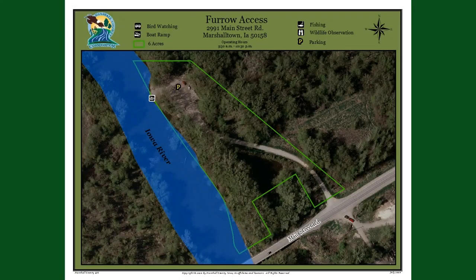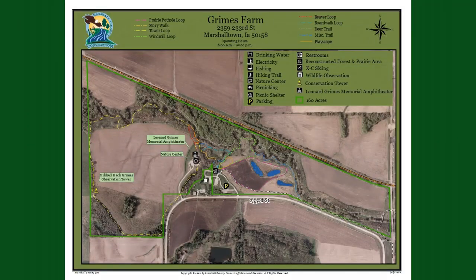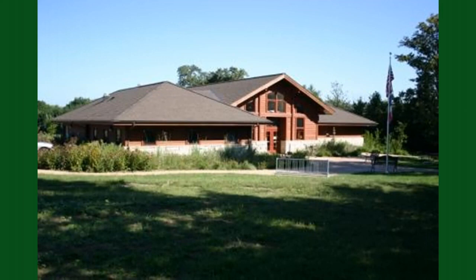Furrow Area is a small area, 6 acres of wooded area, used for fishing and river access for boats, canoes, and kayaks, located just east of Marshalltown. Grimes Farm and Conservation Center, 160 acres of prairie, wetlands, and forest area. Located on Grimes Farm is a conservation center that provides support for environmental education, natural history exhibits, and a classroom used for meetings and activities.